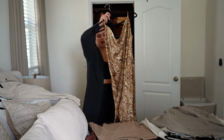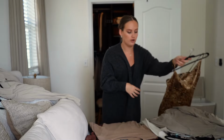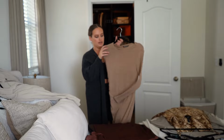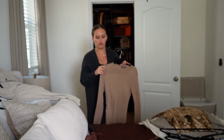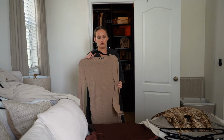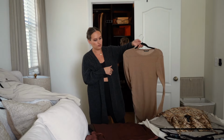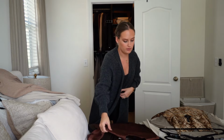This is like a snakeskin pattern silk like cowl neck dress. I do like to grab this for more of like a pattern dress. This dress might have had its moment. It's kind of just a plain like bodycon long sleeve, but some of my other long sleeve dresses I think I prefer. It is a good like winter staple, and I wore it last Christmas, I think. So this could be cute. This is kind of like a maybe. I don't get a ton of use out of it, so I'm gonna say maybe for now.